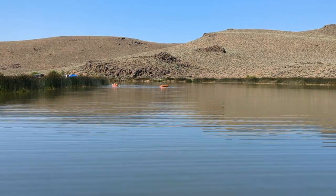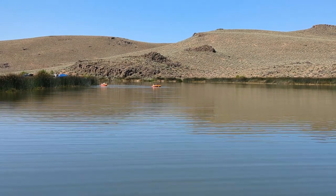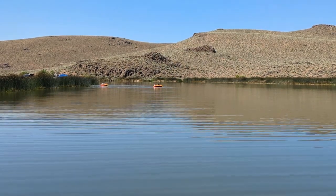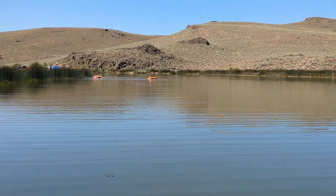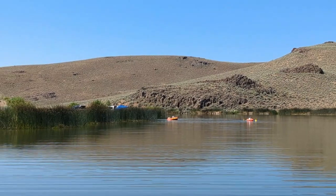Well, this is really nice to see a family out here just having a good time. They have their dog out there swimming around, and everybody's having a good time, being able to enjoy this pond out here in the desert.